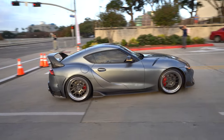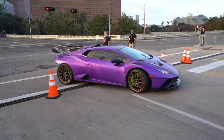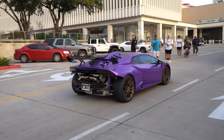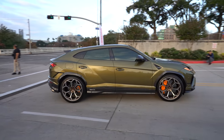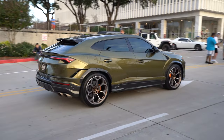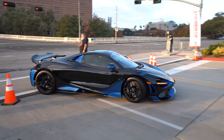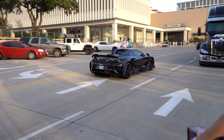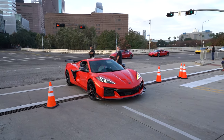Thought they banned Mustangs. What's up with this? Sick little carbon wing on the Supra. STO with no bumper. You got some TTs back there? Oh, we do. 765 LT. Urus Performante. Okay. That is quite the squad. Hot damn. That is a sick spec. Z06.